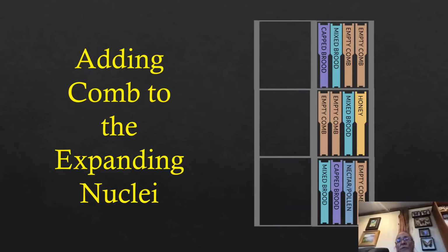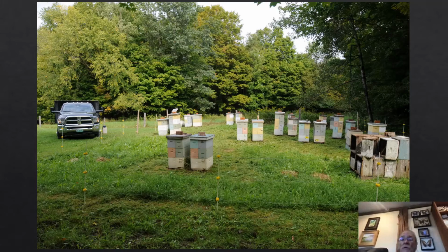I'm going to get rid of one side, though, because this is getting confusing. We don't need to look at two sides at once. We can just deal with one side. So here's what it looks like when we added a third story of four combs to the double-story nuke. And so we start building them up, and we build them up as needed the same way.